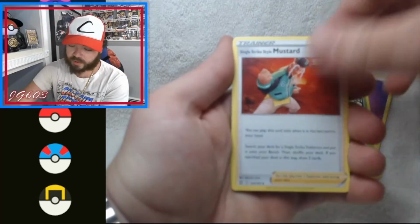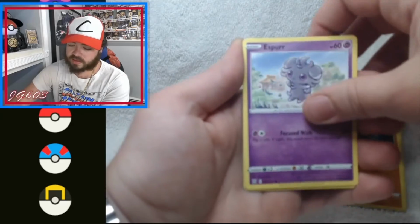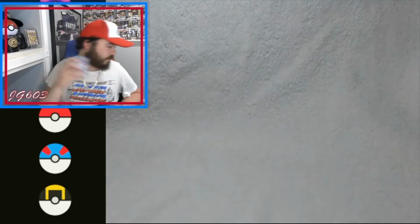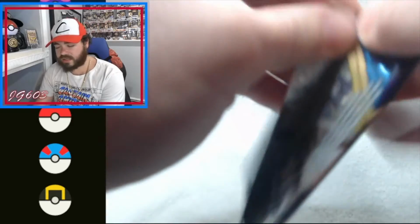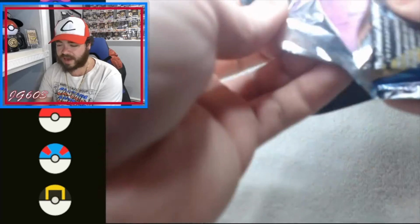Luxio, Sobble, Mustard, Horsea, Salandit, Rolycoly, Espurr, Shinx, Reverse Drizzile, and a Galarian Mr. Rime. Alright. Sword and Shield. Not opened a lot of Sword and Shield, you know. A decent set there, but you don't see a lot of them outside of the repackaged sets like these.